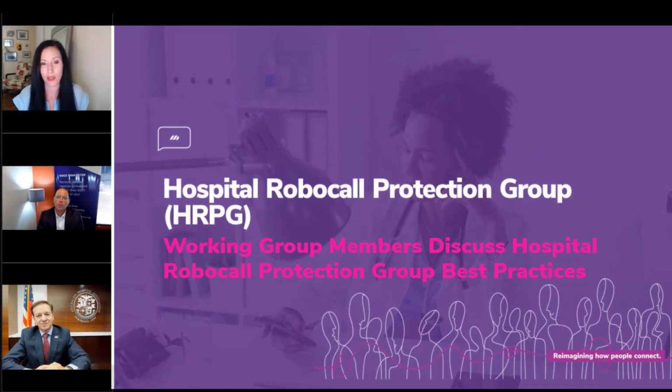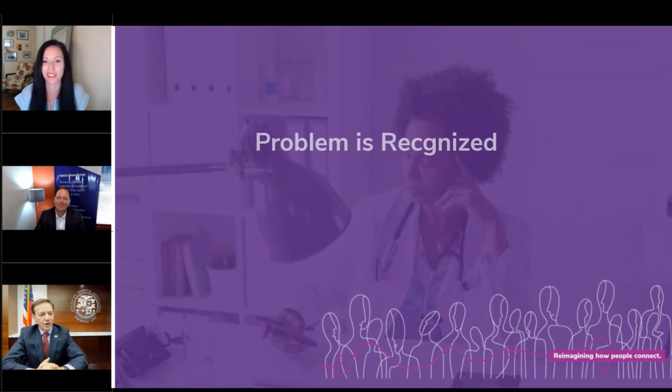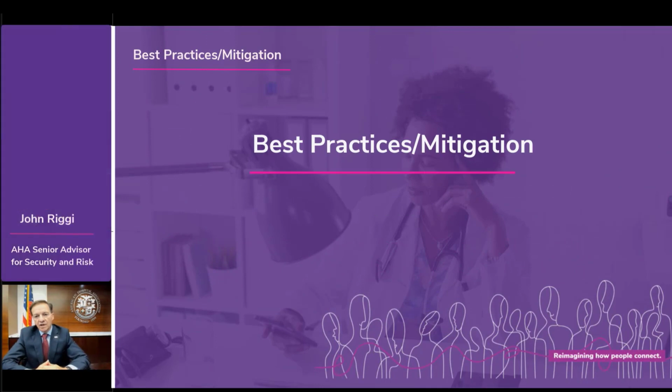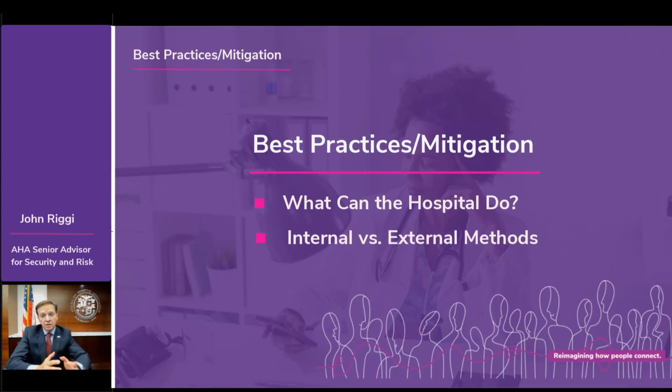I think it's natural to go right into the mitigation aspect of it. Once we're aware, now what do we do? Right. So really, again, two broad categories here, what a hospital can do for mitigation once they understand that they're being targeted by these calls, really internal methods and then external methods.